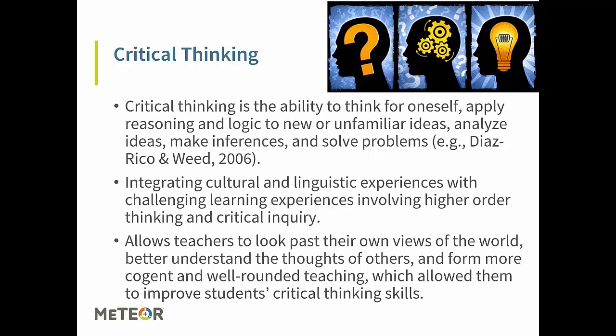Another evidence-based practice is critical thinking. An important component of culturally responsive thinking is the ability to instruct students to think critically. Critical thinking is the ability to think for oneself, apply reasoning and logic to new or unfamiliar ideas, analyze ideas, make inferences, and solve problems. These methods provide teachers with the skills to teach students how to become critical thinkers by integrating their cultural and linguistic experiences with challenging learning experiences involving higher order thinking and critical inquiry.